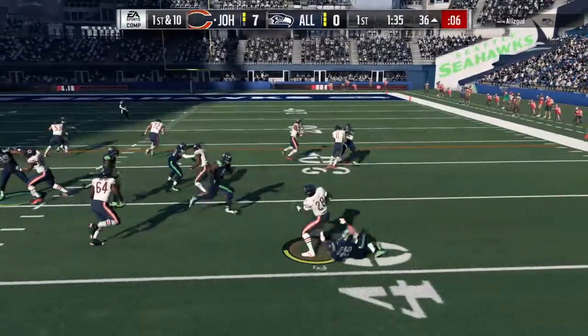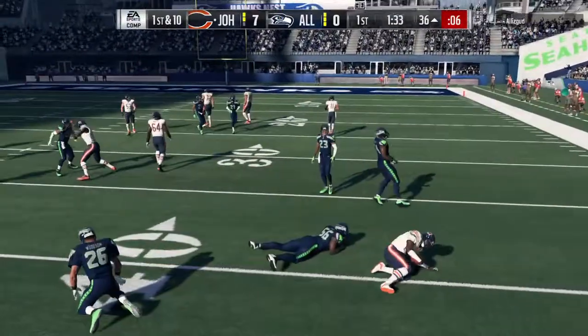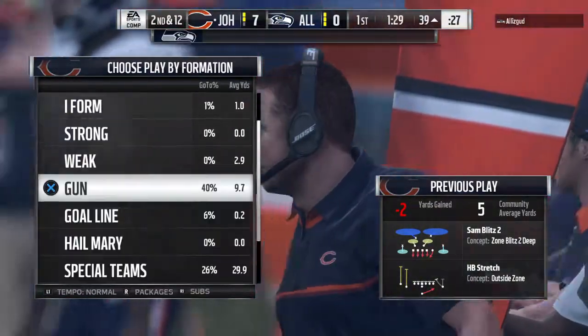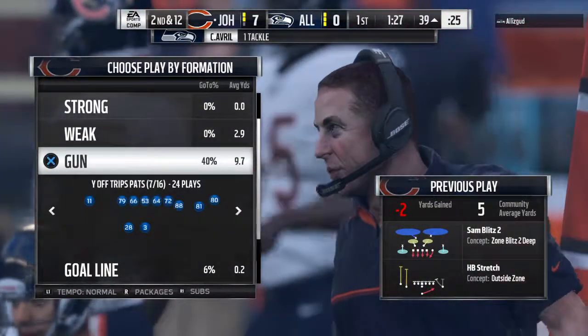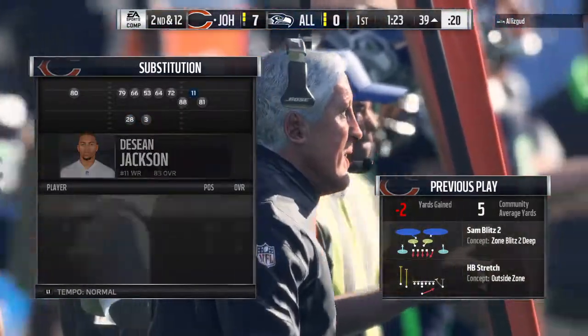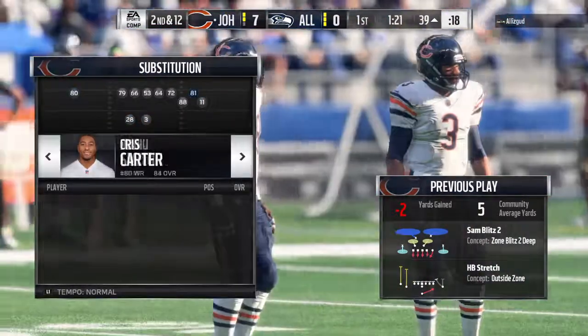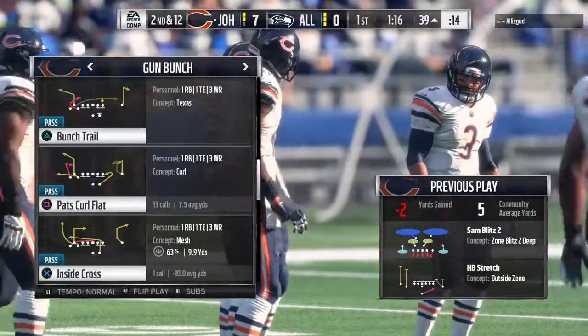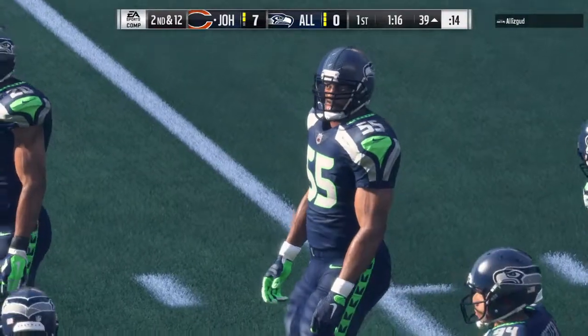Now they try the right side here. And the reinforcements come in as they're going to stop him behind the line. That's going to go as a loss of 2, and it'll be second down. Well, add that play to his resume reel because he went to the Pro Bowl last year. That's how you go to the Pro Bowl. You make plays like that, big-time penetration, and throw people for losses.